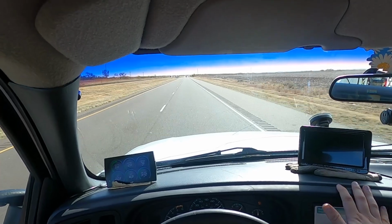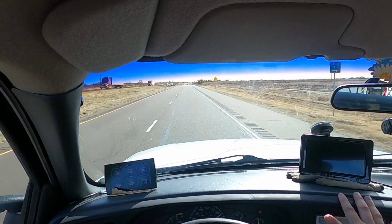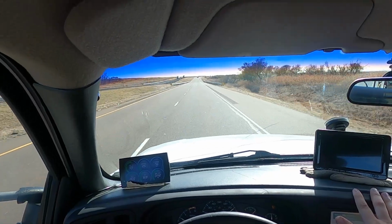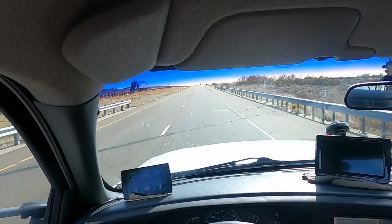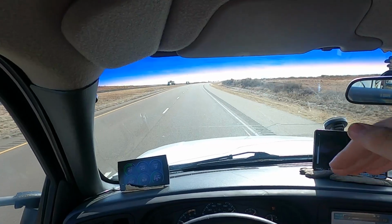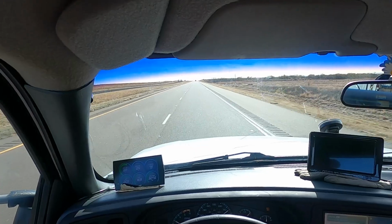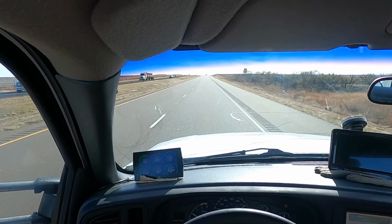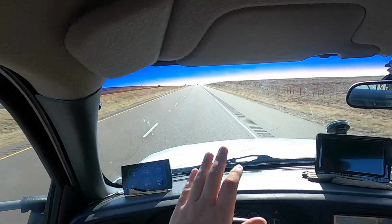I'm at 75 right now on pretty flat ground. If I shift to 5th, it'll be at like 1900 to 2000 RPM. But if I keep it in 4th, she's at 3100 at 75 miles an hour. So yeah, when I'm going downhill, I don't let off the throttle unless I'm going way too fast. I stay on the throttle at roughly the same position, and that way I gain some speed before I go up the next hill.